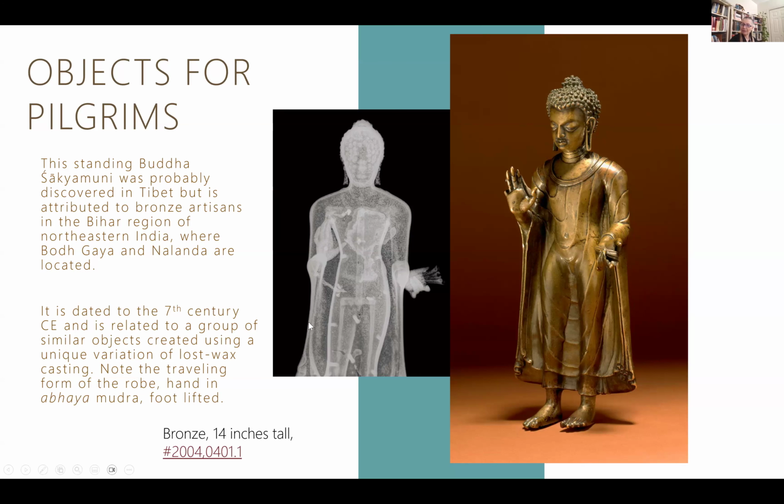And part of that is because it has this very unique casting, internal casting system here, which they made in order to make the pieces lighter for pilgrims. So it's the Buddha traveling as a pilgrim in a form that is only 14 inches tall and that weighs roughly about 10 pounds or so, maybe less actually. So that is an object that was intended to be given or sold to pilgrims who would take it to places like Tibet and Gandhara and China.